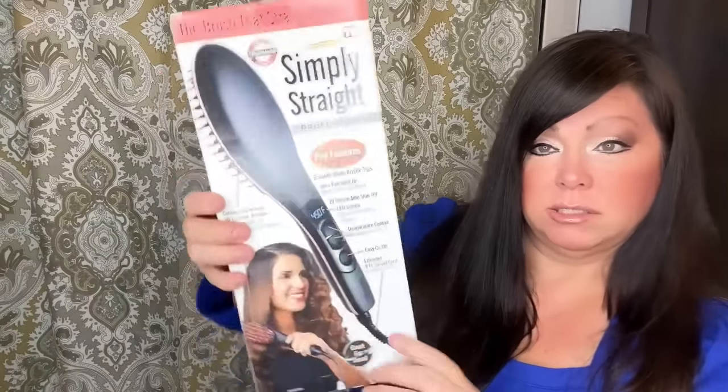Simply brush your hair to smooth. It heats up to 450 degrees. It has a 9-foot cord extension. It's a ceramic brush infused with argan oil with ionic anti-frizz. Let's try it. Here's the box. Let's open it and let's see how great it works.